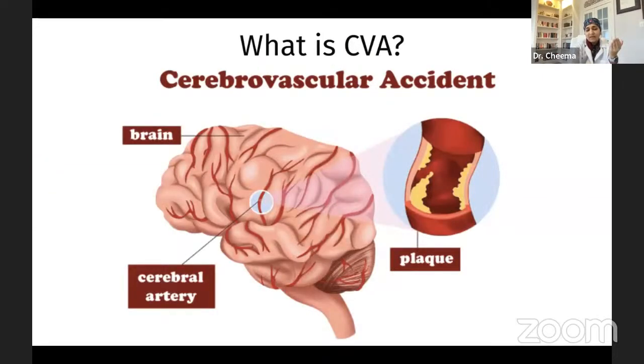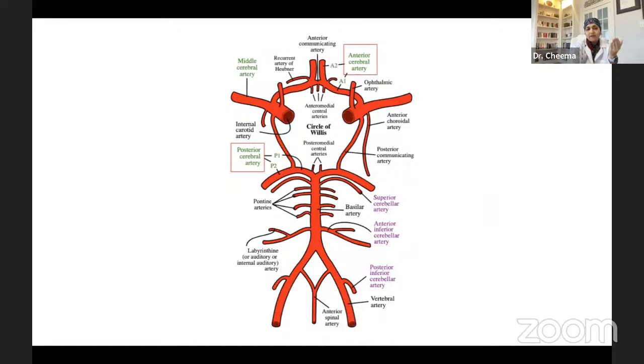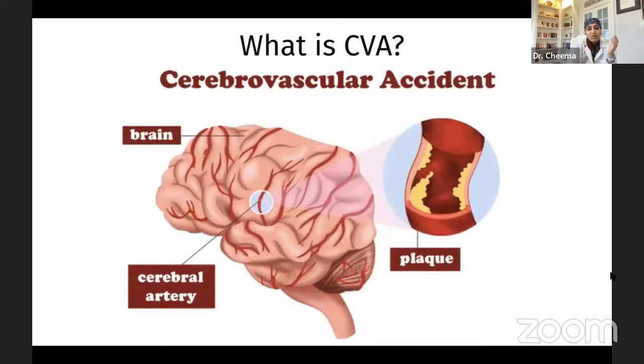Again, this is a diagram of the circle of Willis. You can see the anterior cerebral artery, and this is the internal carotid artery. We talked about the main arteries, the internal carotid artery and vertebral arteries, and then the anterior, middle, and posterior cerebral arteries, and how we already talked about the circle of Willis. So now we will correlate this with what CVA is.